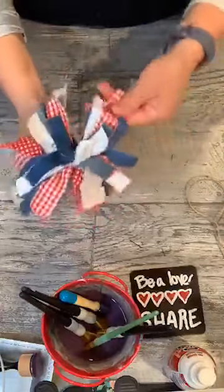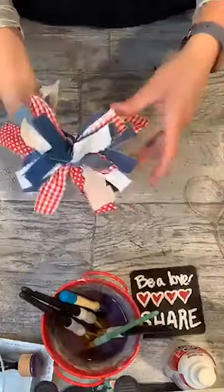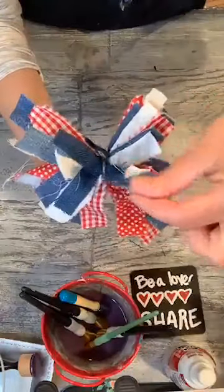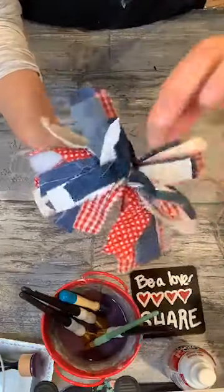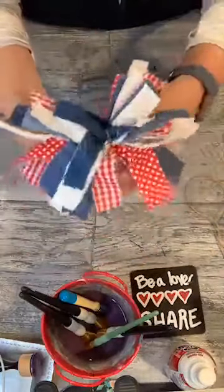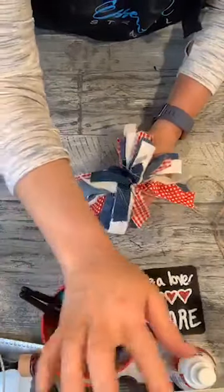So here's the fun part, because then you can start playing with all these little tendrils and making them go all wild. I usually just shake it around, and that also makes all of these little bitty threads start popping out too, which makes it look really messed up too.